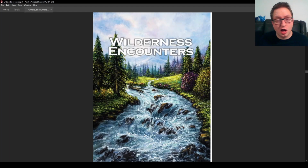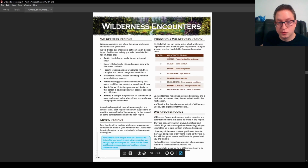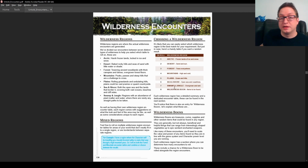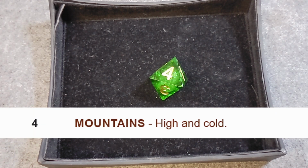Epic adventures often require equally epic journeys. Wilderness encounters. They are broken down into the following regions: Arctic, desert, forest, mountains, plains, sea and shore, swamp and jungle, and wilderness boon, or items to be found. Let's roll a wilderness encounter. Rolling a d8 for our wilderness region. Number 4, so that puts us in the mountains, high and cold.